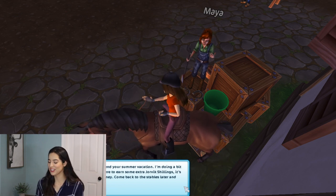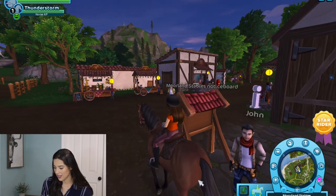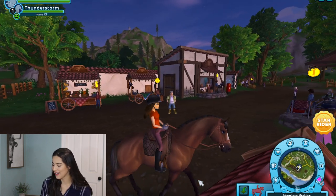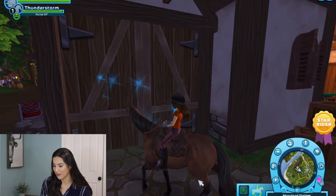Ooh! Okay, I'm getting a job. That's exciting. Look at the cow! Let's go check out my stable. There's so many people I can talk to. Do I go through these doors here with the sparkly stuff? I'm still trying to get the hang of riding.